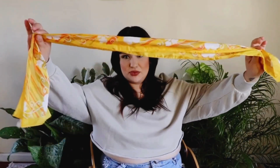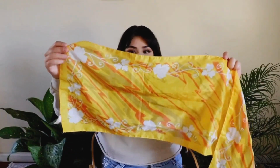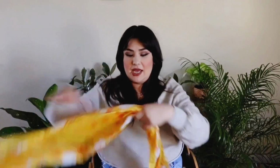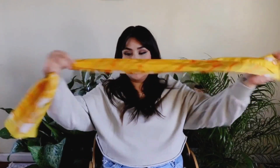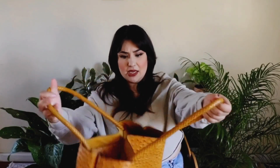So first is this really cute vintage scarf. The print is an orange and white floral or leafy print. And it's super cute and super long, so you can wear it on your head or you could wear it around your neck.